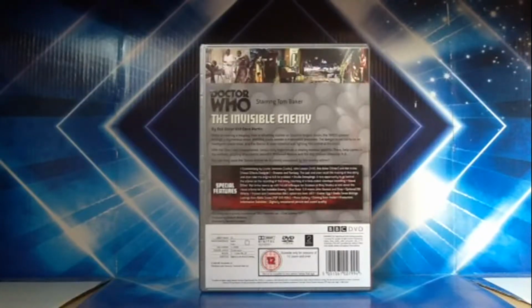While answering a mayday from a refuelling station on Saturn's largest moon, the TARDIS passes through a mysterious cloud. Alarmed, Leela senses a malevolent presence. The danger turns out to be an intelligent space virus, and the Doctor is soon infected and fighting for control of his mind. With the Time Lord encapsulated, Leela's only hope lies on a nearby medical satellite. There, help comes in an unlikely coupling of eccentric scientist Professor Marius and his dog-shaped computer, K-9. But can they save the Doctor before he is utterly consumed by the deadly enemy within?